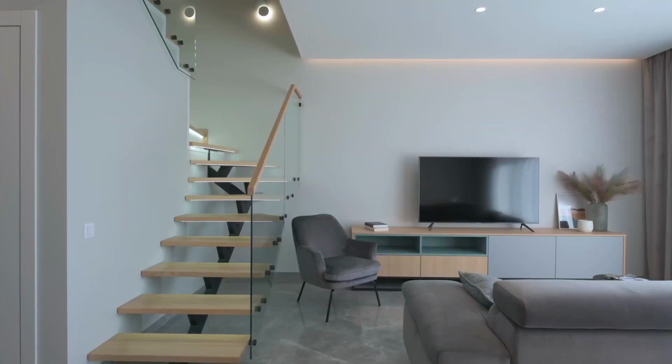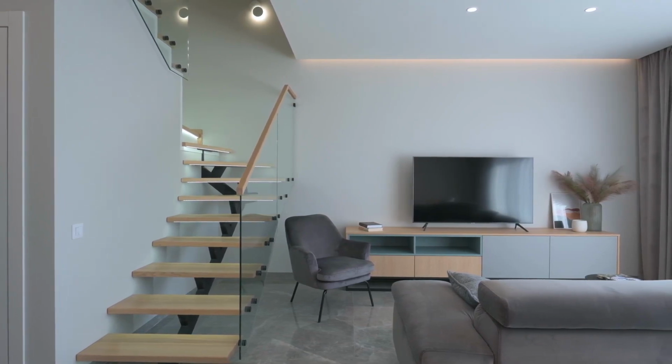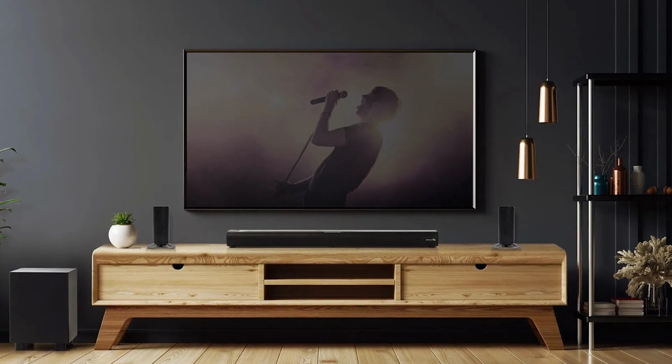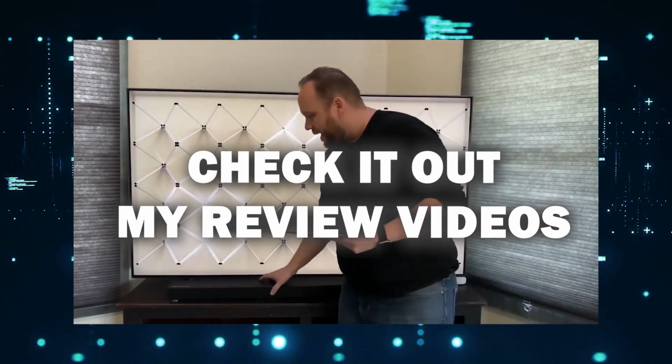One last thing that I want to mention before you decide, this TV has a great sound, but you might want to pair it up with a matching soundbar to maximize and boost the audio when you're watching your favorite movie and TV shows. Be sure to check out some of my other videos for a recommended soundbar.